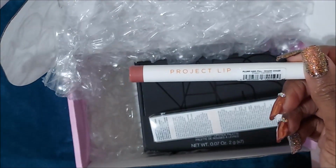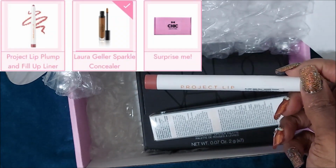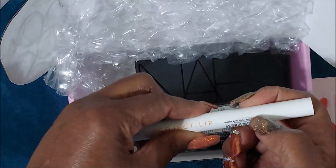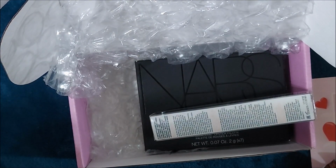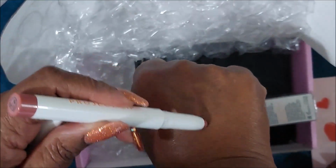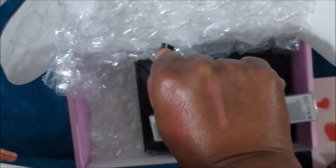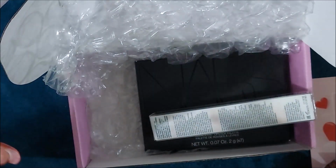And this next item is the Project Lip Plump and Fill Lip Liner. I had actually chosen the Laura Geller concealer, but I suppose they ran out of that, so they substituted it with this, which is okay. I mean, I have plenty of concealer. I just wanted to try the one from Laura Geller. So let's see how it looks. The color looks promising. Try it on this hand. There's a lipstick maybe. It's a nice pink. Okay.